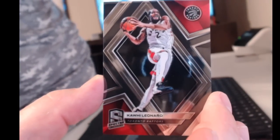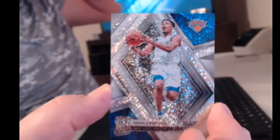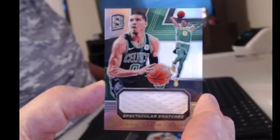175, Kawhi. Oh, we got a white sparkle. These are short prints. It's Dennis Smith Jr. in a Knicks uniform, not numbered. But they are short prints. Our relic to 99 is Jayson Tatum.